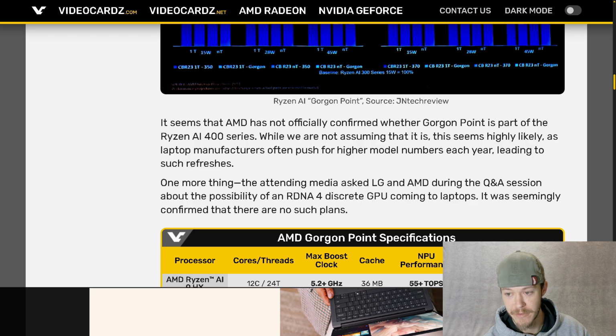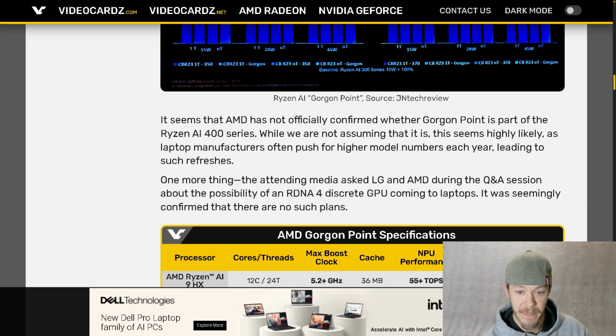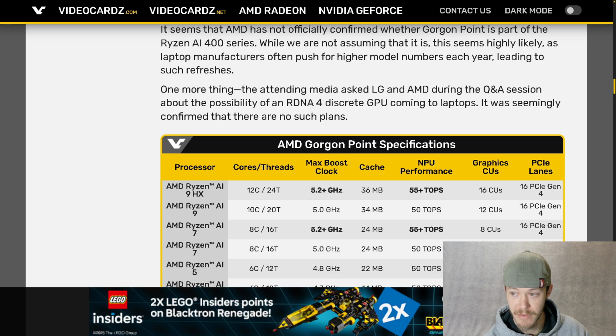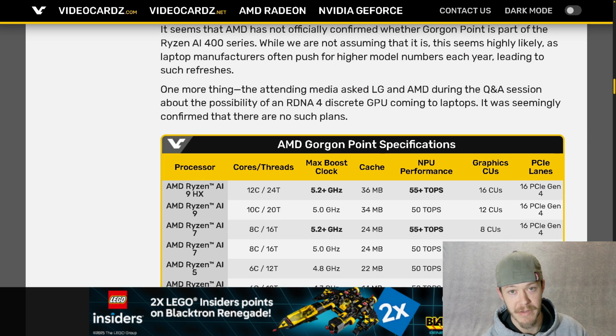It seems that AMD has not officially confirmed whether Gorgon Point is part of the Ryzen AI 400 series. While we're not assuming that it is, this seems highly likely, as laptop manufacturers often push for higher model numbers each year, leading to such refreshes. One more thing: the attending media asked LG and AMD during the Q&A session about the possibility of an RDNA 4 discrete GPU coming to laptops. It was seemingly confirmed that there are no such plans. Again, another big disappointment. It's going to still be on RDNA 3.5.